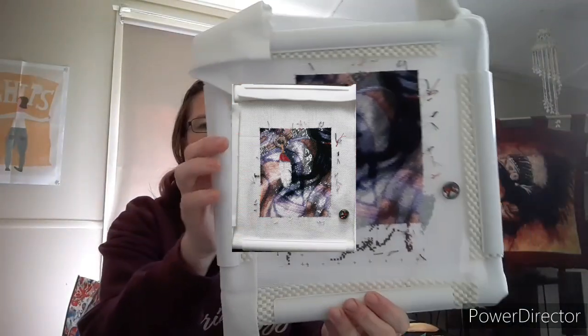And I think I forgot to bring my phone in with me. I'll have to go and grab that. Yeah, so this is what it will look like when it is finished. I'll put a picture up of what it looked like last time we saw it, and this is where we're up to.